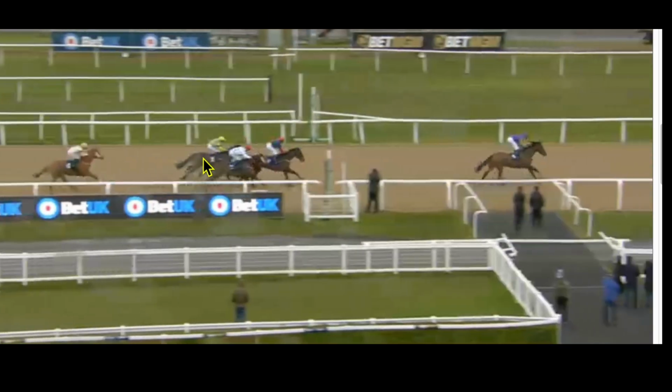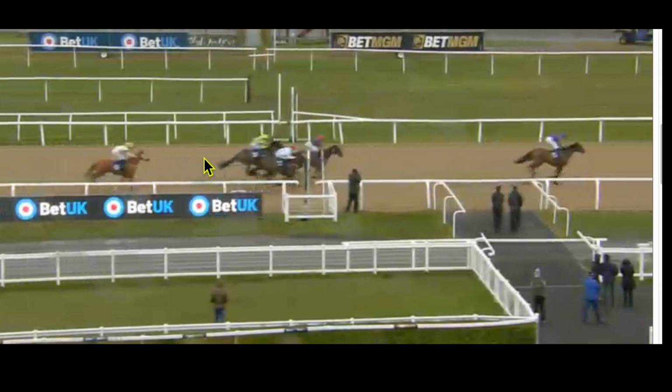That's basically it. I mean, it was a funny race, pace-wise. The one in the yellow, Elemental Eye, I don't think he's tried all that much.